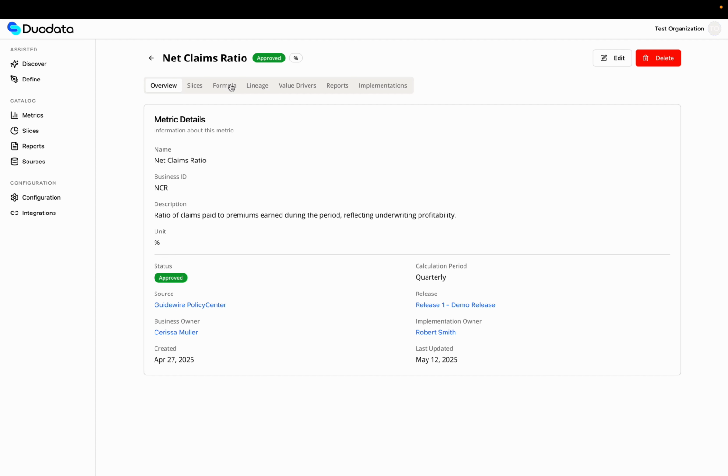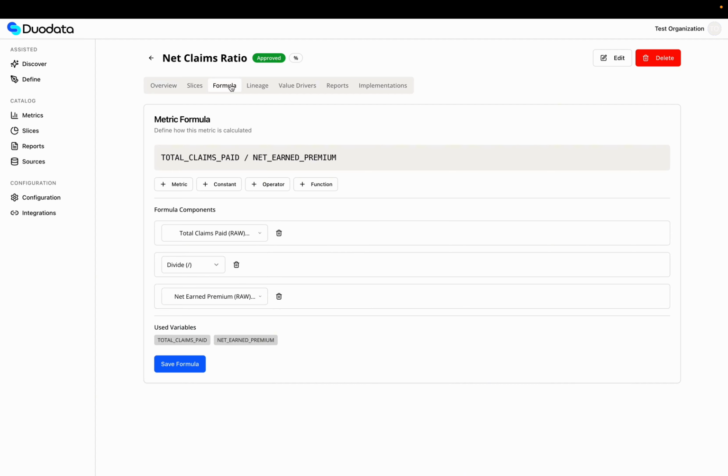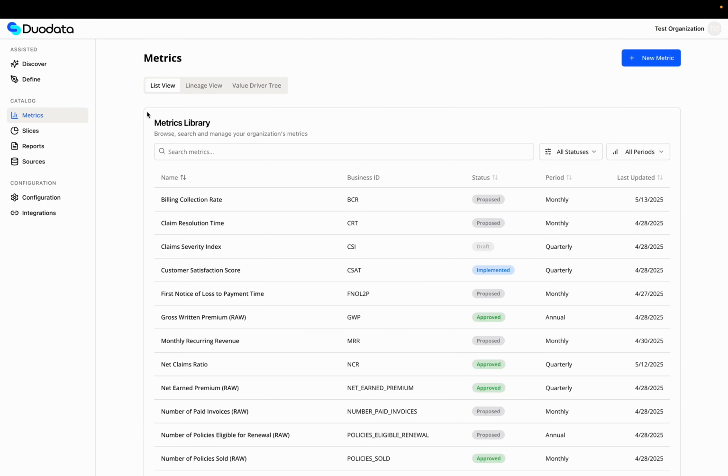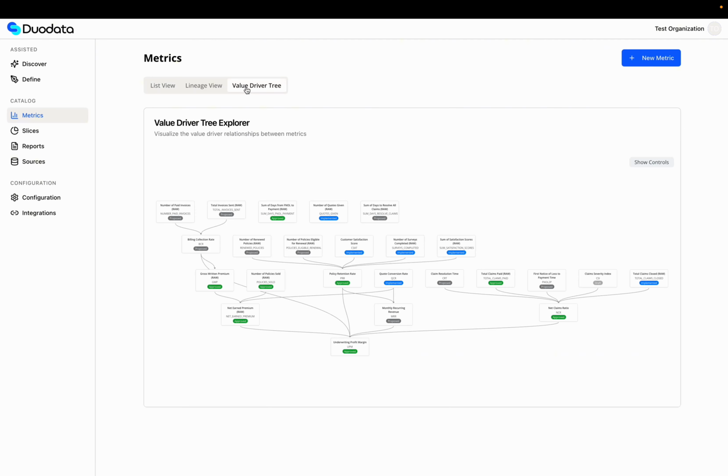And most importantly, Duodata ensures that we have a valid, precise definition of every metric's formula, which then also gives us lineage information. Which other metrics do we need to calculate this metric? Additionally, through tracking the impact of metrics on each other, we have the organization's complete value driver tree, which lets us find any white spots or redundancies in our metrics coverage.